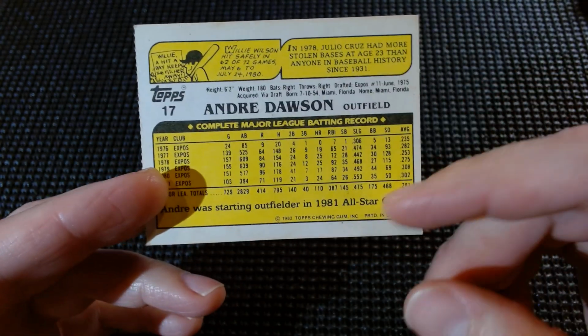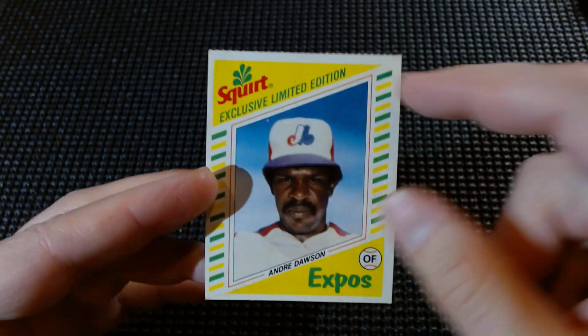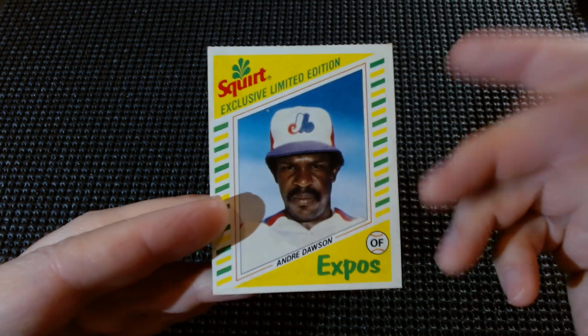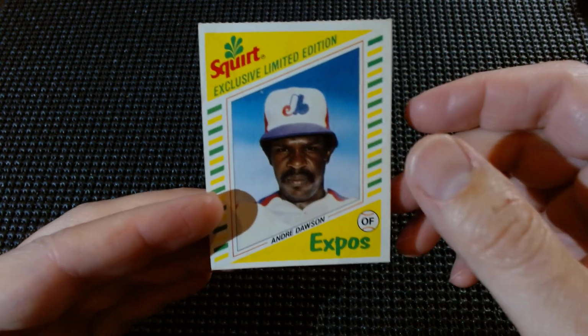But they're super cool. I really like them. They're old school, the color matches and everything. It's very Squirt-like and kind of 80s, and I like them. They're sweet.